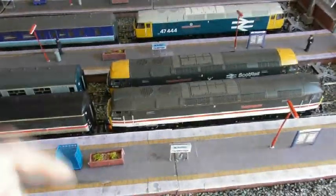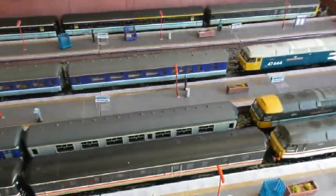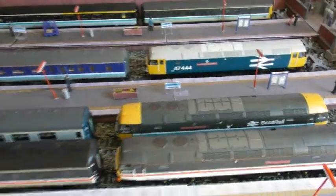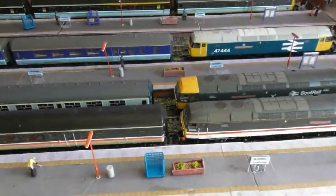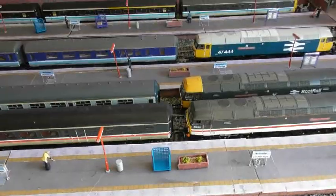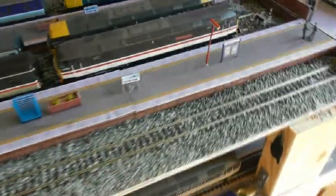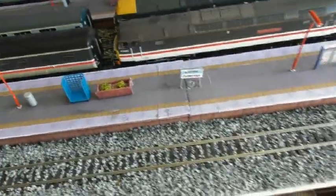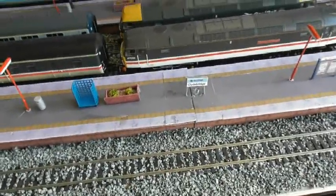Just put them down here, and I might actually build a couple more for further up on the layout. But as I say, it was just spare stuff I had, and it's an interesting addition to the platforms, and it's brightened them up a little bit. Whilst I've been here, I've also been cleaning some of the track with a product called Track Magic, and we'll talk about that in a few minutes when I show you the problem at the siding.